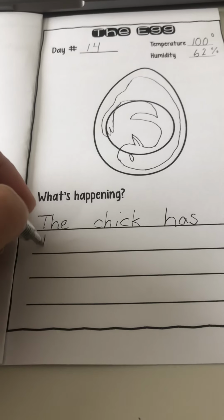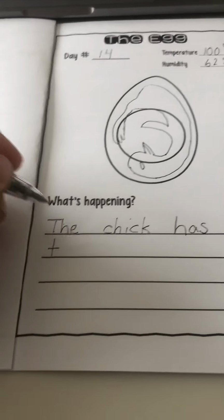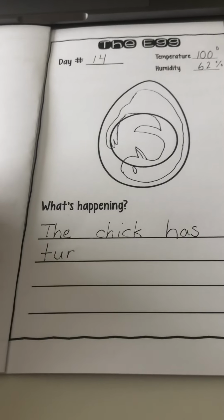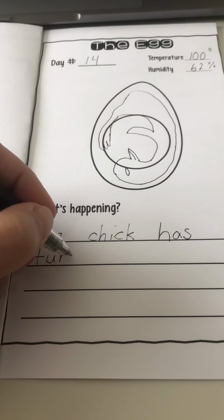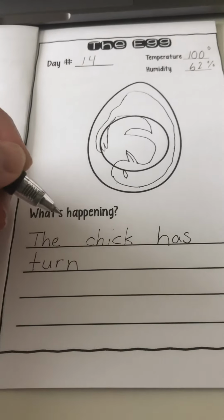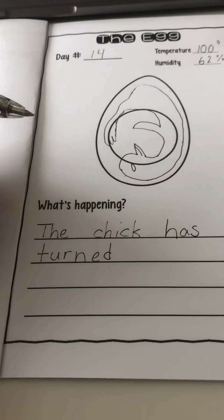T. Now, I only hear R. So if you write R, that's fine with me. But I know that there's a U before the R. So I'm going to put the U. If you don't put the U because you don't hear it, that's fine. Turn. Turned. And when you hear D at the end, it means something that you've already done. It's ED. E-D. You're going to learn that more in first grade.